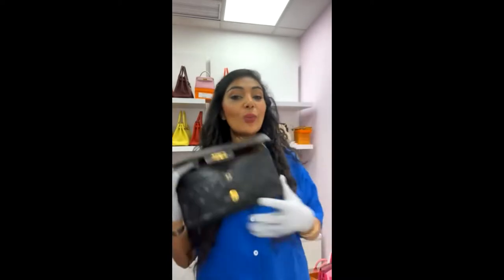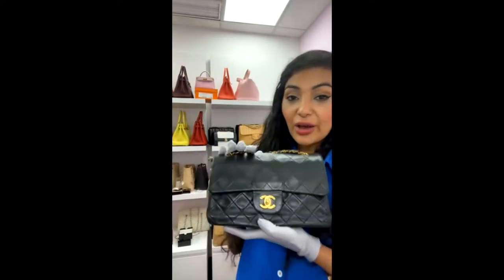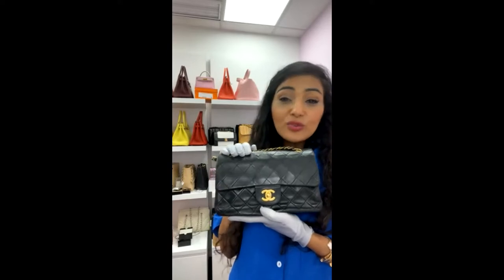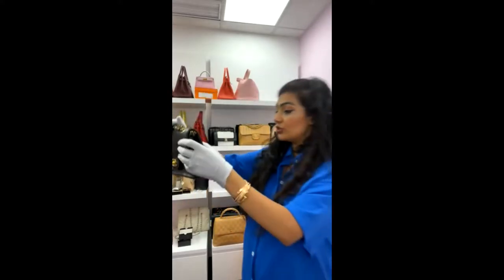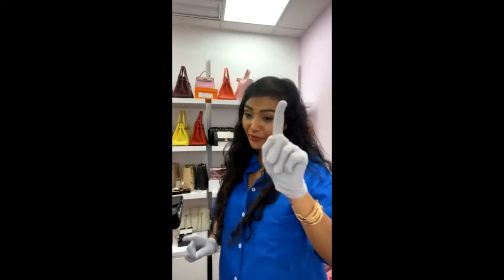SKC1054. This is a black Chanel small classic flat bag. It comes with authenticity cards. Unfortunately, we don't have any wallets in the back. I'm going to work my price on this, and you're going to do your condition report. I don't need anyone telling me we're not fair. I'm going to give you a good price point, guys.